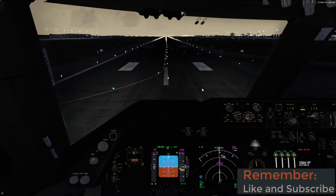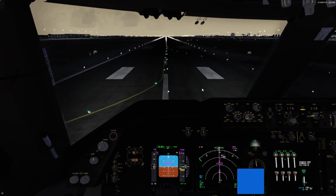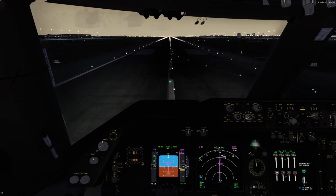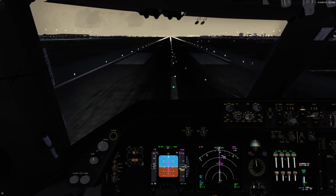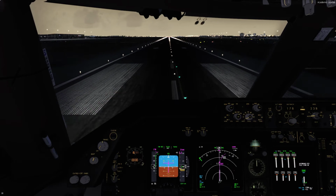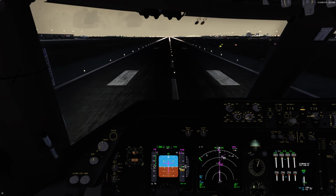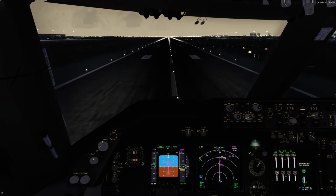Config spoilers, okay, we cannot arm the spoilers then. That's fine. I think it's automatic with the RTO on the auto brakes. Anyway, so airspeed is alive. We do have our N1, which is 101.5, passing 80 knots.